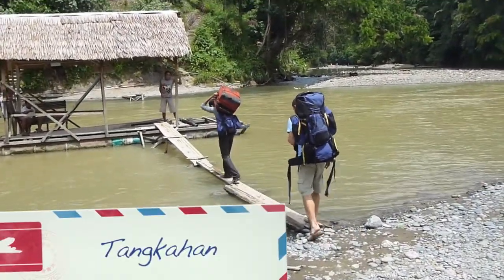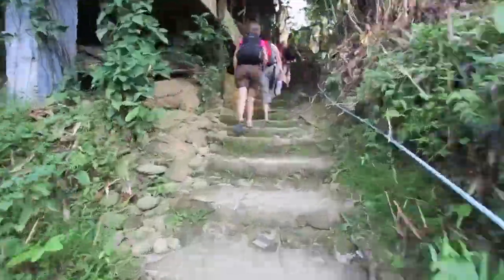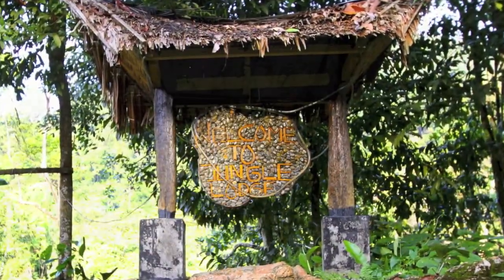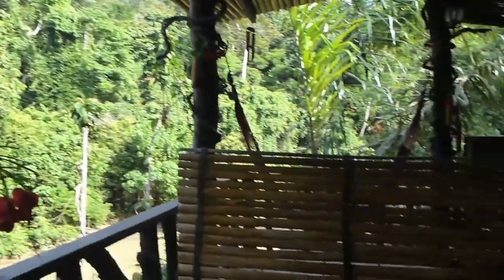Our first stop is a place known as Tangkahan, which involves some down and up of stairs and river crossing that we weren't really expecting to get out into the jungle where we were staying. The name of our accommodation was actually the Jungle Lodge. And this video, next couple videos and pictures are all around there. We really were in the jungle. It's a pretty amazing spot.